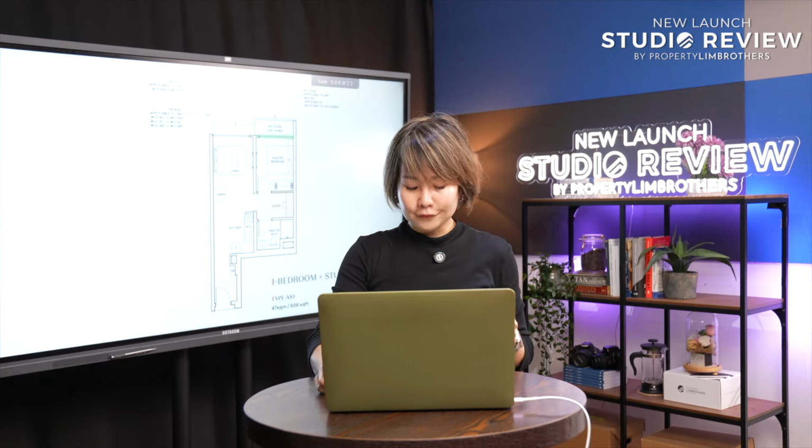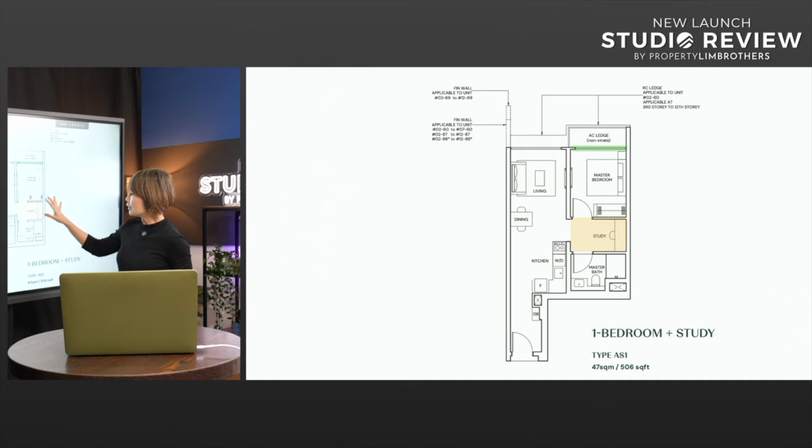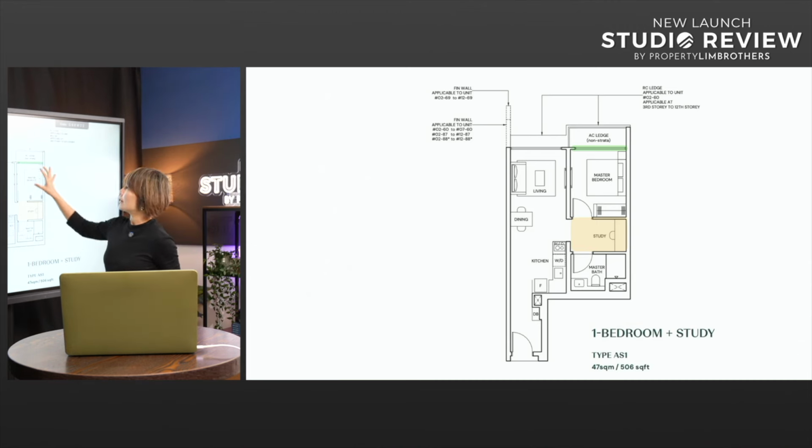Now let's take a look at the floor plans. Let's start off with 1 bedroom plus study. Now, 1 bedroom plus study at 506 square feet. Something to take note of, one thing that strikes me is there is no balcony. Instead of a balcony, they have a little study here. So one of the considerations that buyers might have would be laundry needs. Where do they then hang their clothes, etc.